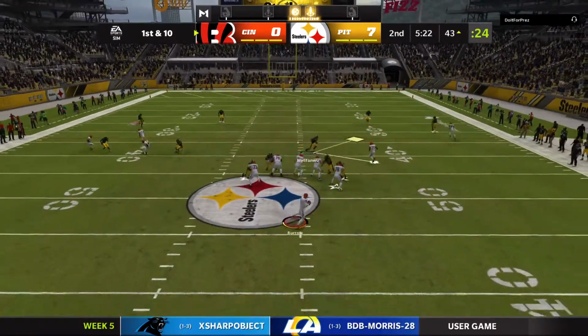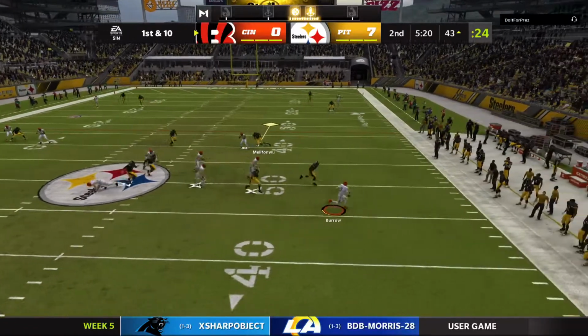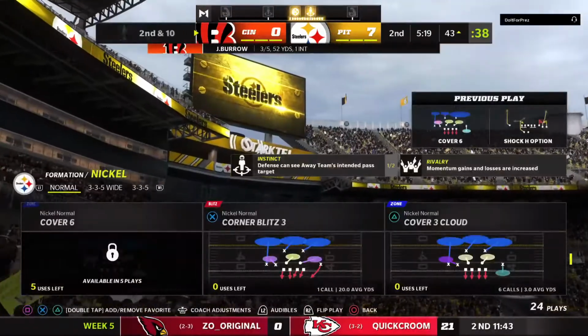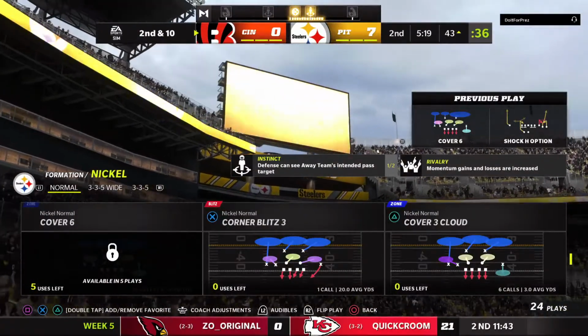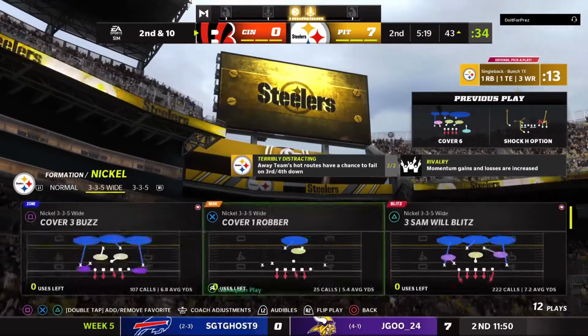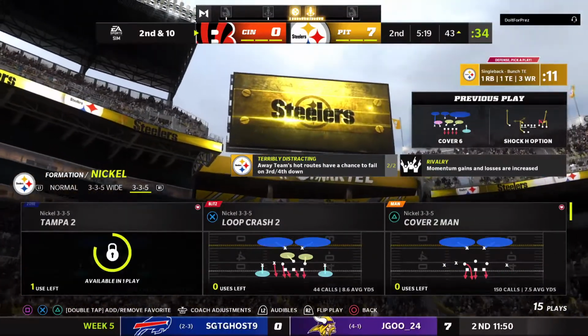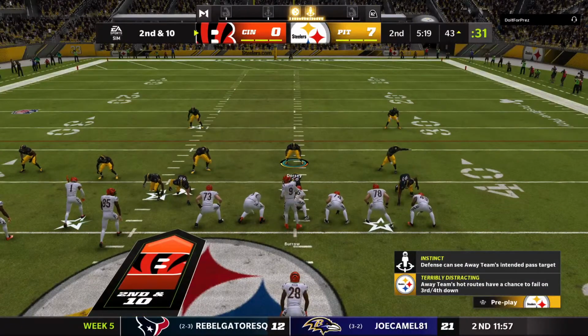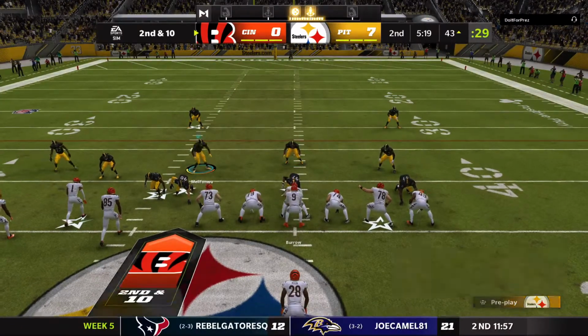They will throw on first down with Burrow. Escaping the pressure right. Nothing open downfield, so he'll throw it away. Yeah, that one sailed on him. You've got to make sure you give your receiver a chance to come down inbounds because they are very gifted. They'll make the circus catches, but they make them out of bounds. That does you no good. So after the incompletion on first, now 2nd and 10.